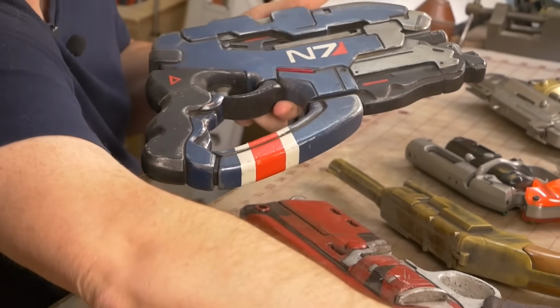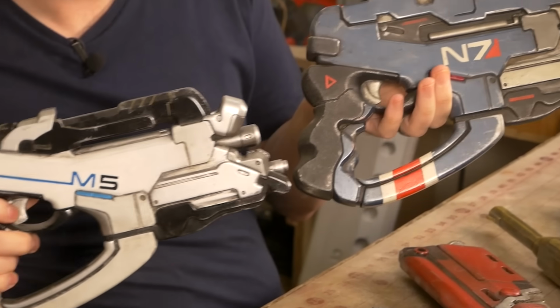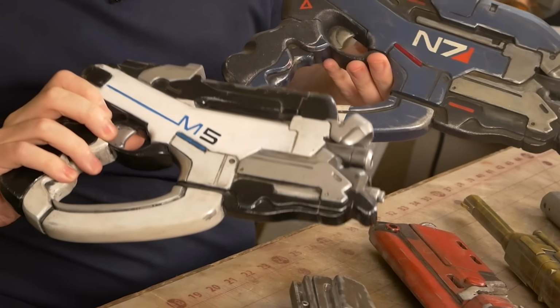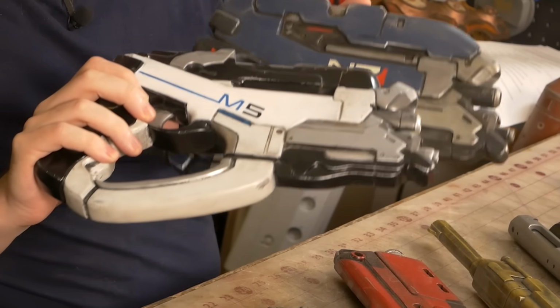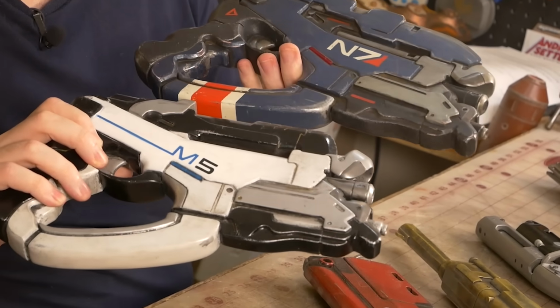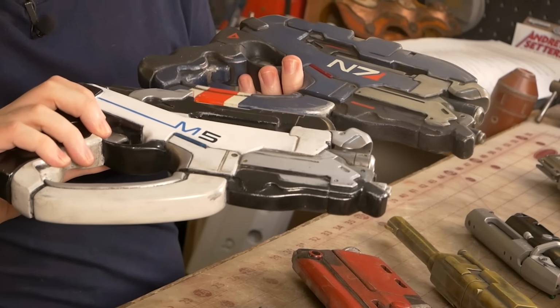I've got the N7 Eagle and the M5 Phalanx, which happens to be my favorite in the whole series. And I made a set of molds for these two pistols because they're both very similar. The top part I made replaceable so that I could make both versions with the same set of molds. Pretty proud of that, and still really happy with how these turned out.